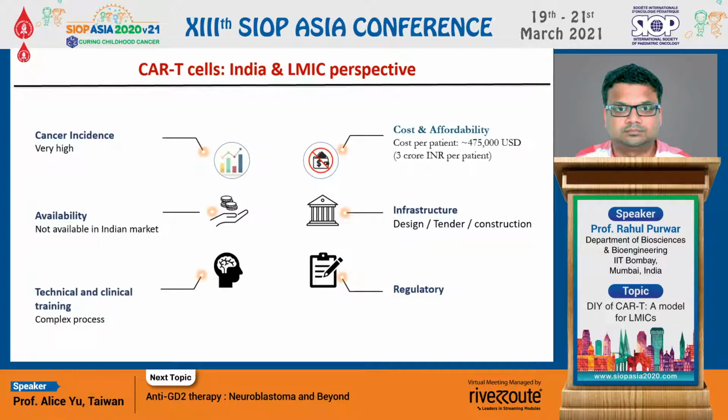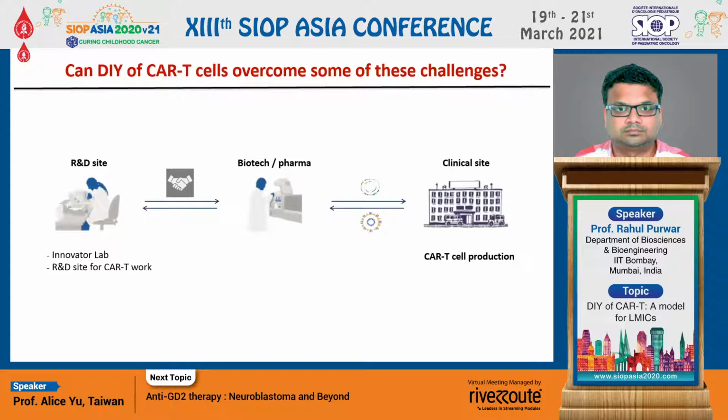In addition, in LMIC, infrastructure is a challenge because you need very good facilities to manufacture these cells. Along with it come the regulatory aspects, because we need to have the regulatory infrastructure in place to perform these complex studies. So can DIY CAR-T be a good model? Probably yes, but we have to try and validate it. Can we have a model where the innovator lab does all the R&D work, provides it to the pharma, and pharma then provides the vector and other support, and at the clinical site we can make the cells locally? This model could work, but it still needs to be validated, right?